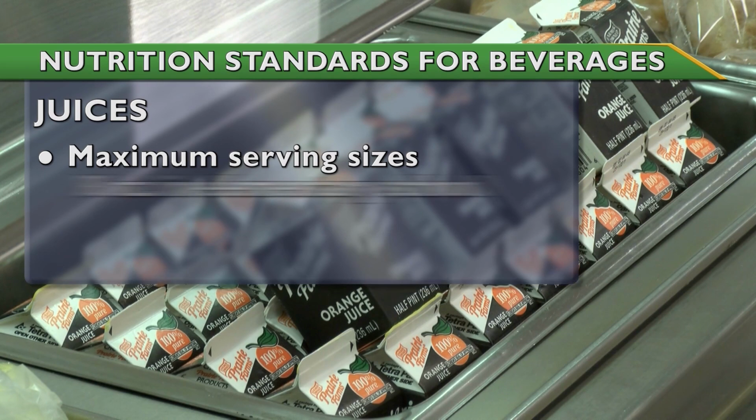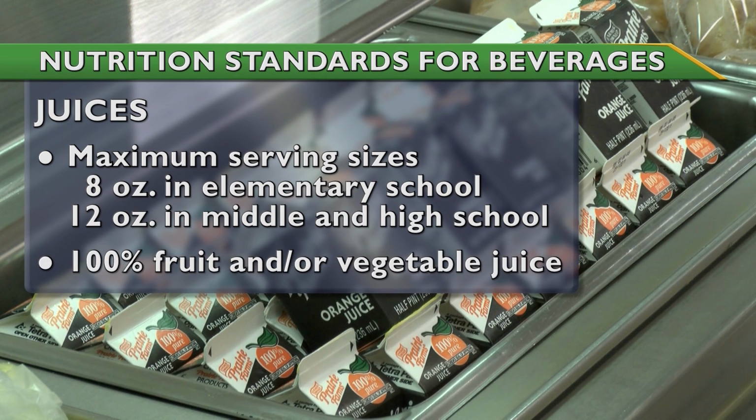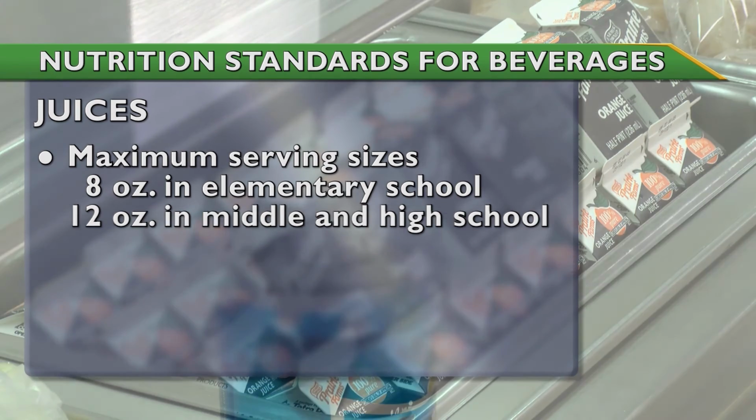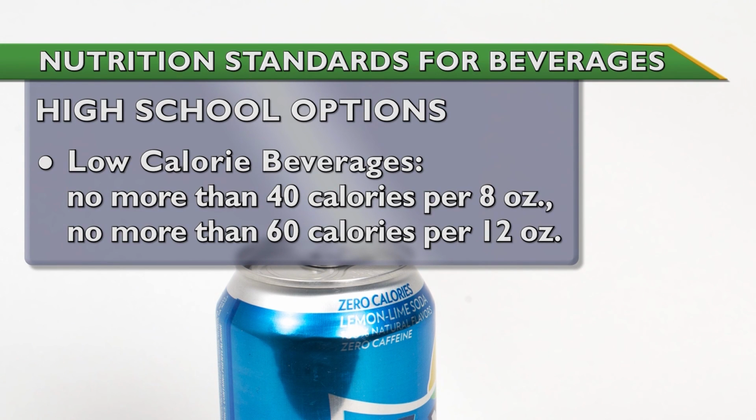Juices also have a maximum serving size of 8 ounces in elementary school and 12 ounces in middle and high schools, whether 100% fruit and/or vegetable juice or 100% juice diluted with carbonated or non-carbonated water and containing no added sweeteners. Other beverage options for high school include low-calorie beverages with no more than 40 calories per 8 ounces and no more than 60 calories per 12 ounces.